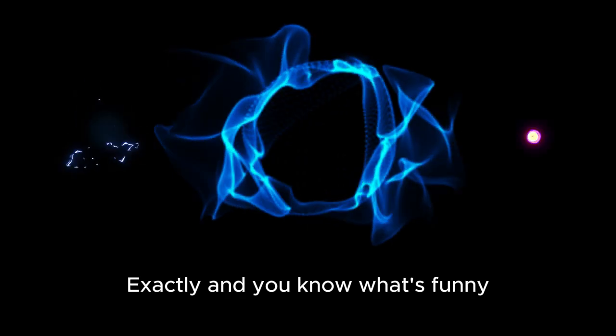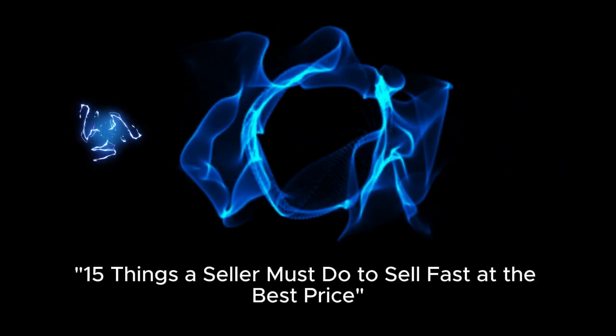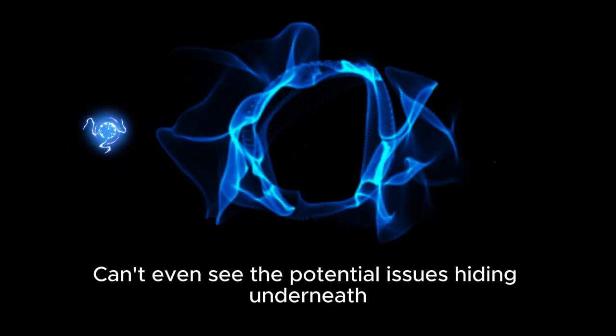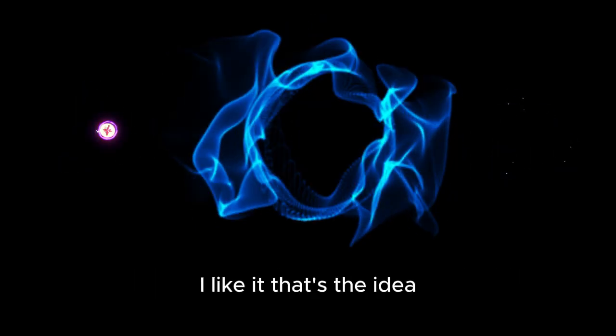Exactly. And you know what's funny? He says that clutter actually masks other problems. Completely. People don't realize it, but all that stuff, it's like a smokescreen. Buyers can't even see the potential issues hiding underneath. So a clean slate lets those possibilities shine through. I like it. That's the idea.